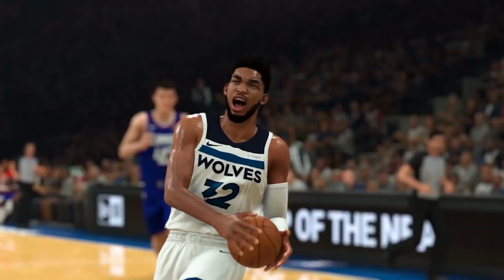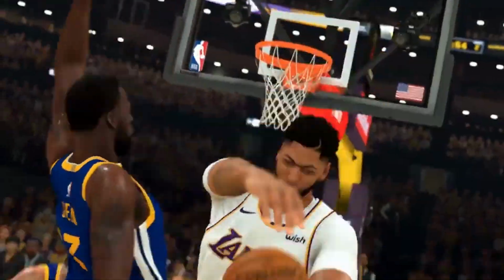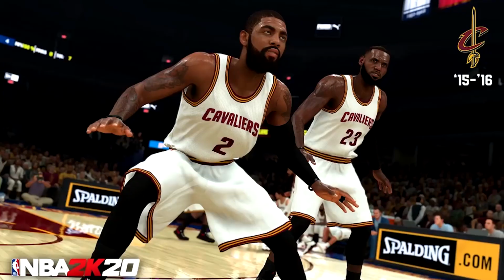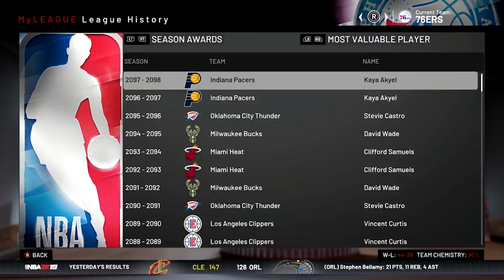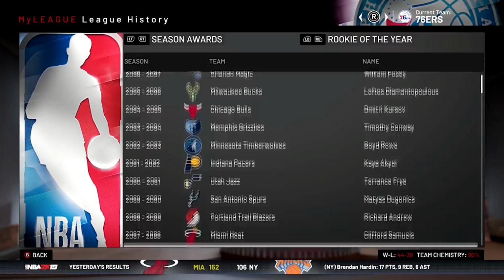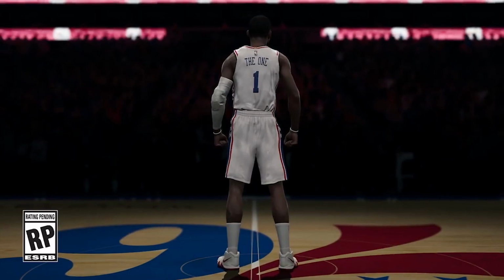Ironically, since 2K has the most microtransactions in their games, 2K is still the best company at making sports games. That's how sad the state of sports games is right now. 2K has historic teams in play now, one of the deepest offline franchise modes ever in My League, and the highest level of customization in any sports game. Yet it's riddled with microtransactions to the point where some NBA fans turned to a lesser quality game in NBA Live simply so they didn't have to deal with them.